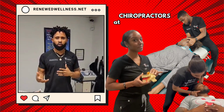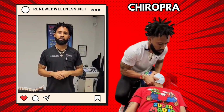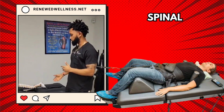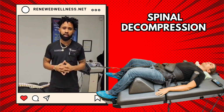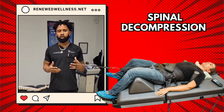The other option is going to be to come in to see a chiropractor to be evaluated so we can properly diagnose the condition. But in office, treatment might look like a chiropractic adjustment or some spinal decompression. Decompression is on a table such as this. What decompression is going to do is separate out those joints and actually take pressure off of those discs if that radiating pain is being caused by a bulging or herniated disc.